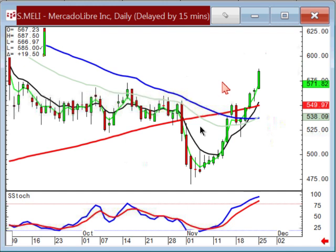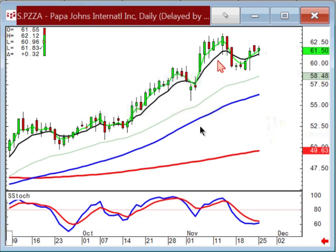Melly, there's your doji sandwich breakout. There's your Morningstar J-hook. To stay long on this, you don't want to see it close or trade back below today's open. Papa John's. You stay long.